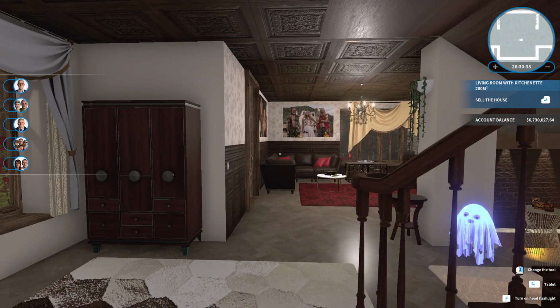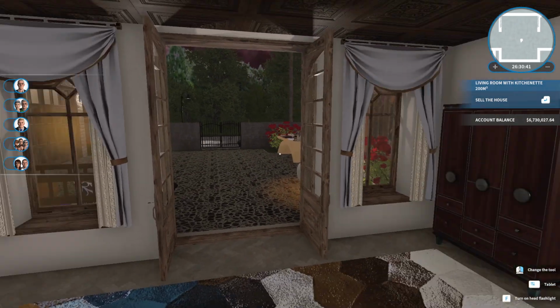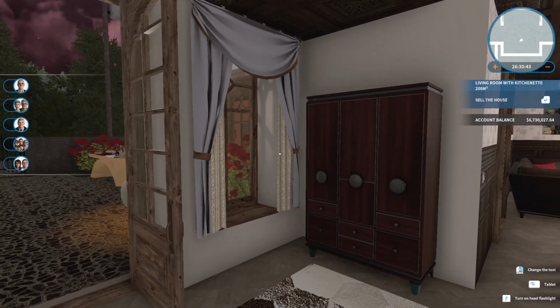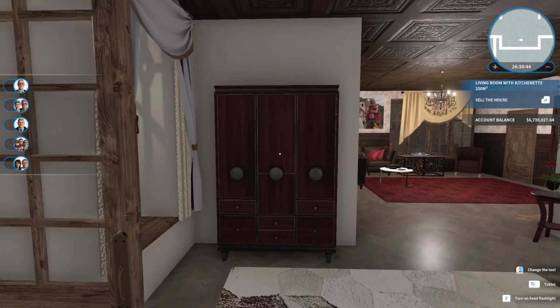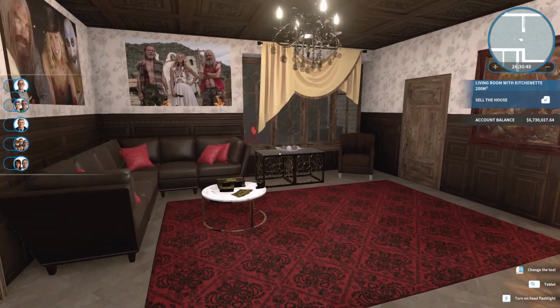And then over here to the, oh, come on. Ugh, I'm giving away things that I don't want to give away yet. Here is just where you hang your coat. No, just, over here's the living room.